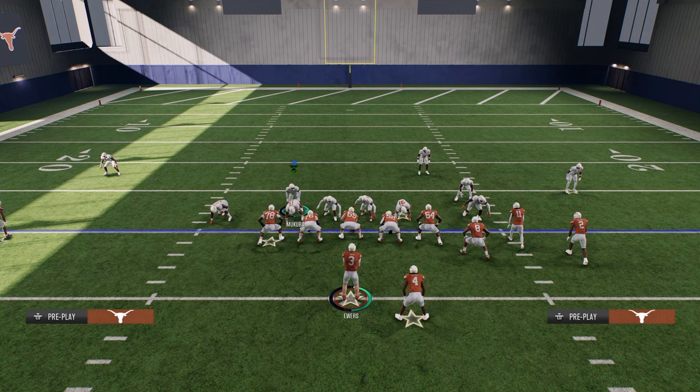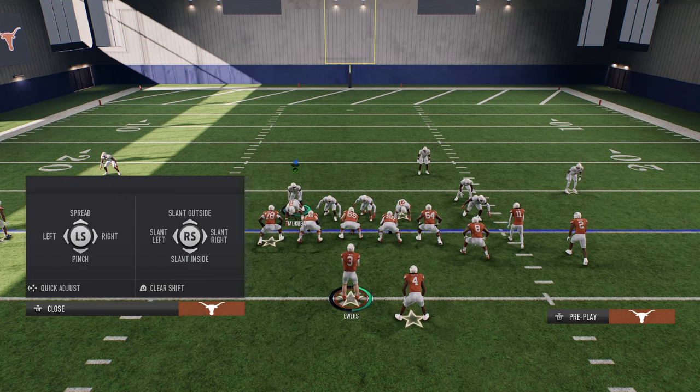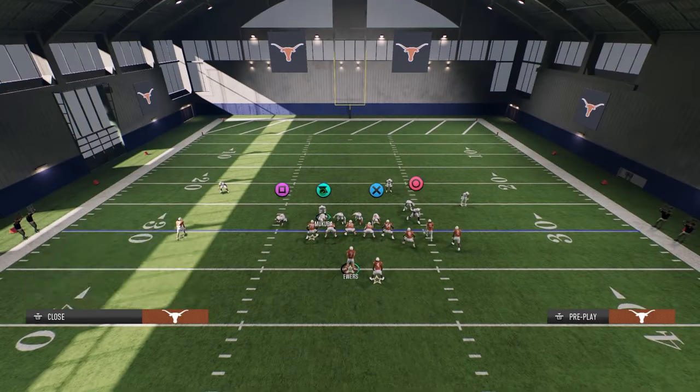But anyways, okay, so now what I want to show you is another method here. So we're just going to go with a send four, and I'm going to hold left trigger.